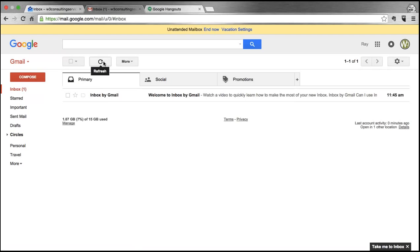You can refresh to get new messages that you may think have come in between something that you were doing, but know that Gmail is consistently looking for new email and will automatically refresh. You don't have to click that refresh button. The new messages will just come in naturally. You can also mark all items as read, and once you've selected messages, more options will appear.